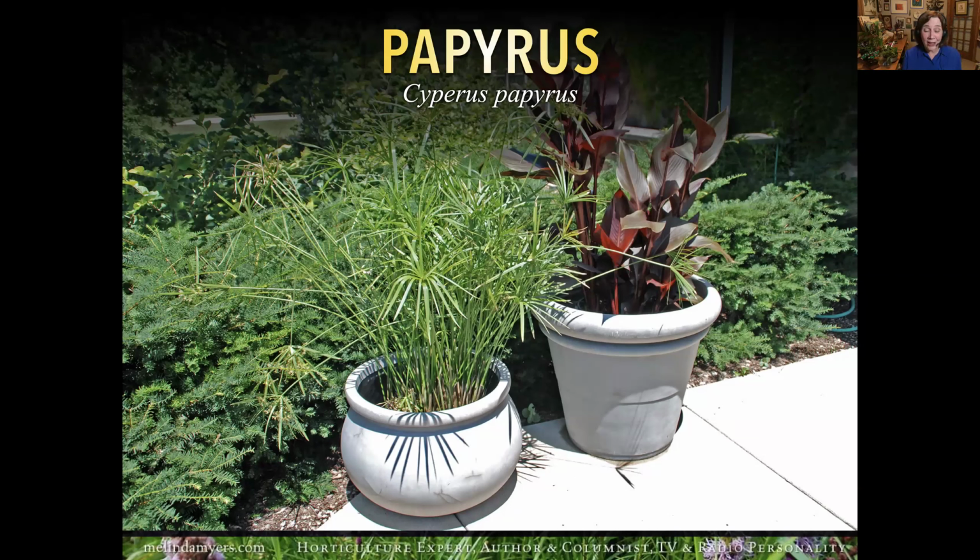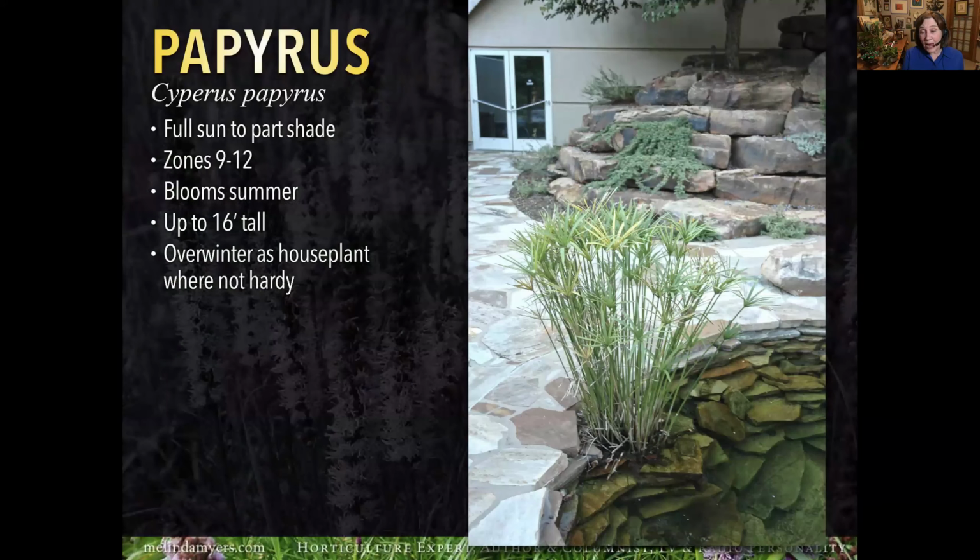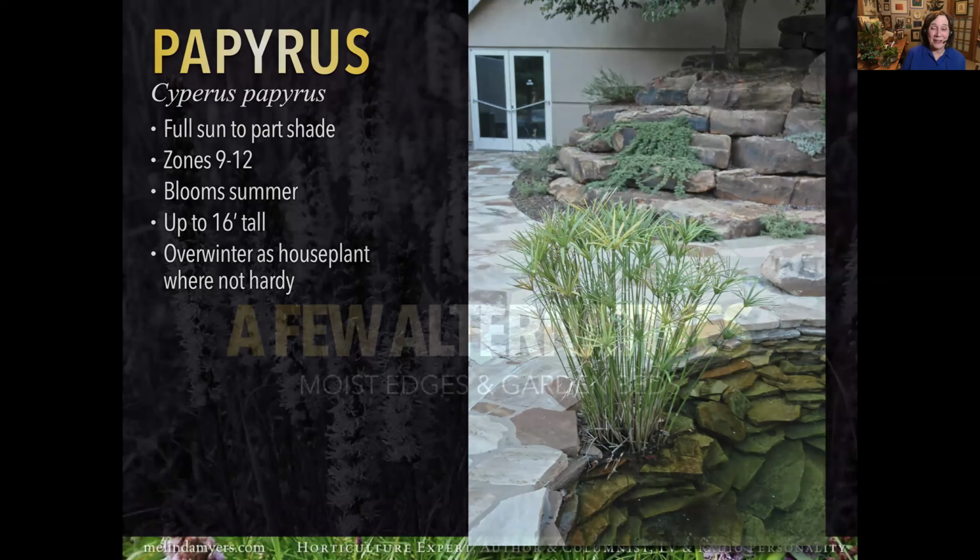You could do this with your elephant ears. Even if you don't have a water garden, you might want to have a pot featuring these plants that reduces the maintenance. So papyrus, it likes full sun to part shade. You've probably grown them, zones 9 to 12. So again, this is one you either move inside as a house plant if you're not in those hardiness zones, or let it die, or pass it on to somebody else. There's usually some gardener that'll take on your plants.